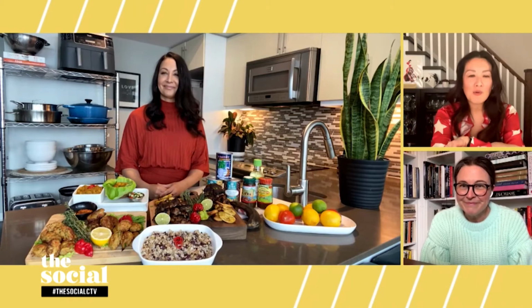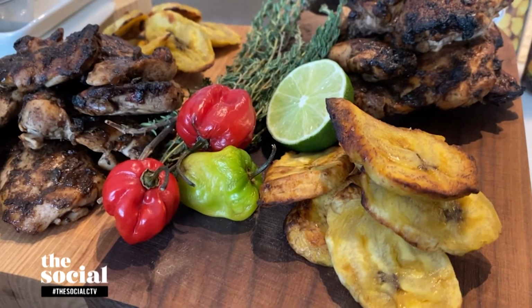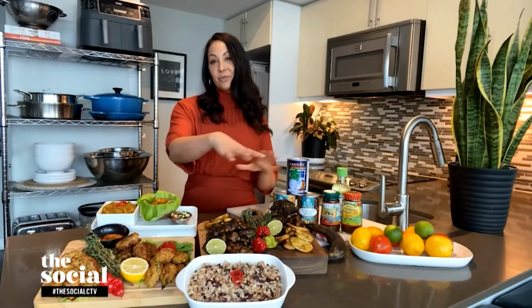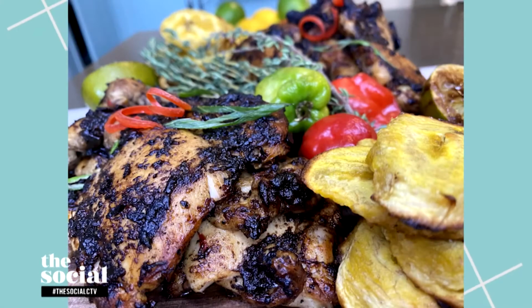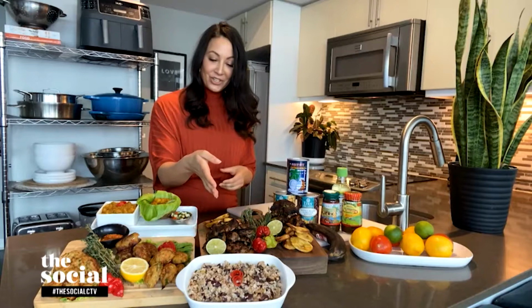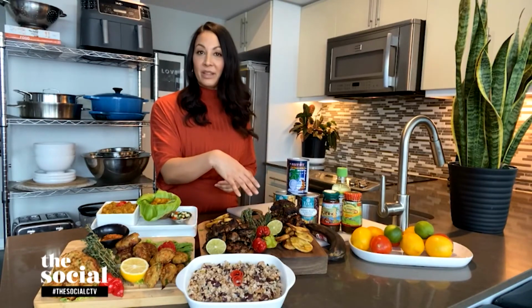So we've got the curry going, but then, of course, with Caribbean cuisine, jerk chicken is like a staple. So walk us through how you prepare it and what the healthy twist is. So the piece de resistance over here is the jerk chicken and rice and peas. I think that's everybody's go-to. So today we are showing you we've got the jerk chicken. We've done one in the air fryer and one in the oven again.